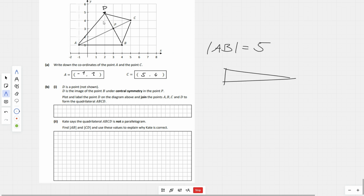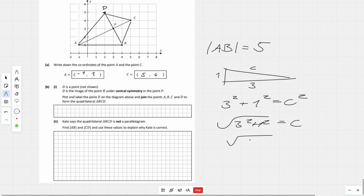So from D to C, we're going down 1. So this side of our triangle will be 1, and we're going across 3. So this will be 3. Now, once we find the hypotenuse, that will just be our distance between them. So all we have to do is 3 squared. So let's just call this side A. 3 squared, or to keep this sort of the same as the form, let's call it C. So 3 squared plus 1 squared will be equal to C squared. Let's square root both sides. The square root of 3 squared plus 1 squared is equal to C. So 3 squared is going to be 9, plus 1 is going to be 10. The square root of 10 is equal to C.